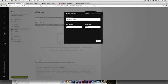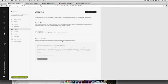Per order fee, let's say $20, and per additional item $20. So if somebody takes 2 photos, boom. Okay, so we have user stories prepared to sell to customers in the United States. All right.